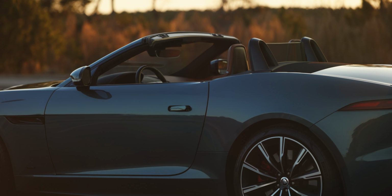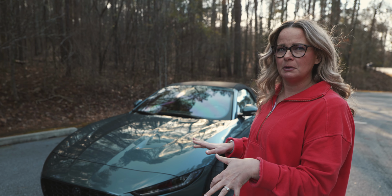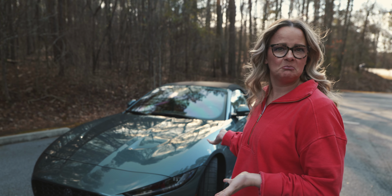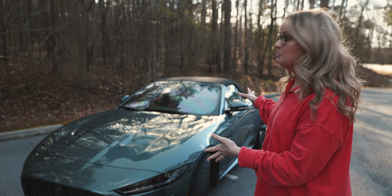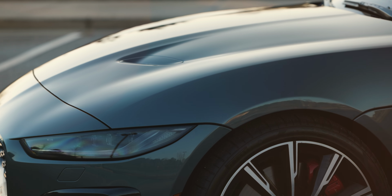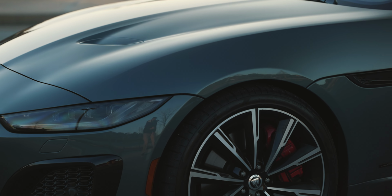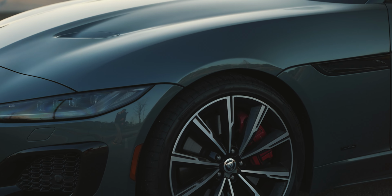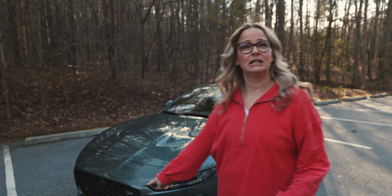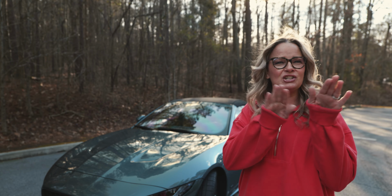I actually really kind of like this color. It's not my favorite. I think a black or a gray or a red would look cool, but it's not bad. The front end's giant. Is that like Jaguars are like that? Well, it's a classic British roadster. It's got lovely curves, and I love the grille. Oh, and it says F-Type on there. That's kind of fun. And it has an R. Just in case you forget what you're driving.